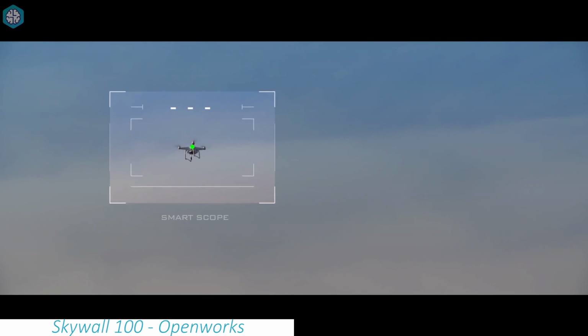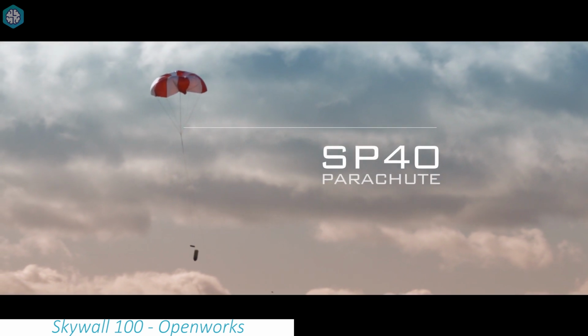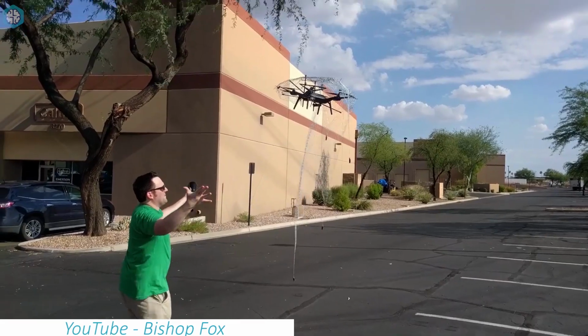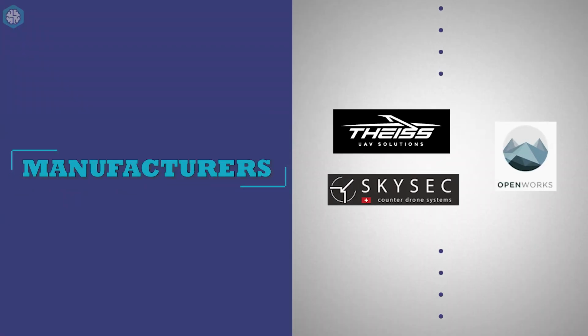Once the net has captured the drone, it deploys a small parachute to bring the targeted drone down safely. It has an 8-second reload time and is almost silent to operate. A drone caught in a net has little chance of escape. However, net-based attacks can be defended by creating a protective chicken wire bubble around the drone. Companies with net-based solutions include Atheus UAV Solutions, SkySec, and OpenWorks Engineering.